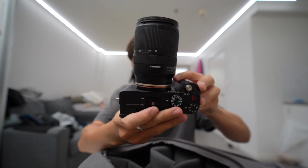Now it's time for the big event. What camera do I use? I have got the Sony a7C. My main lens that I use is the Tamron 17 to 28. This is the best combination you can ever ask for. It is so light, so capable. The reason I went with Tamron is simply because of price. The lenses they can offer are so affordable for such a great lens.